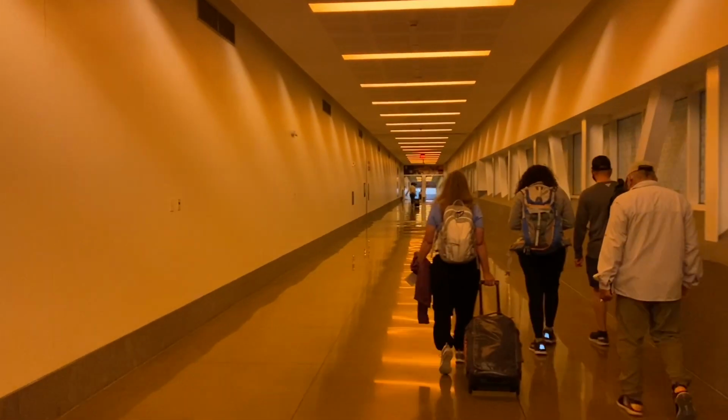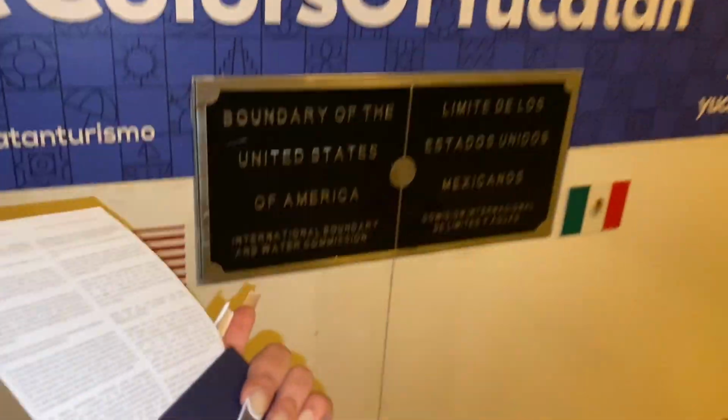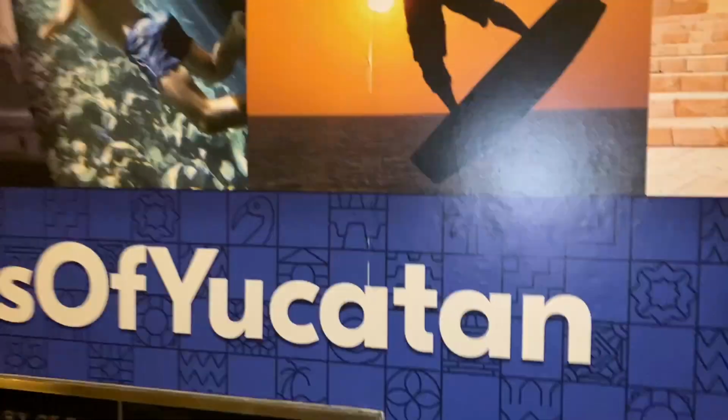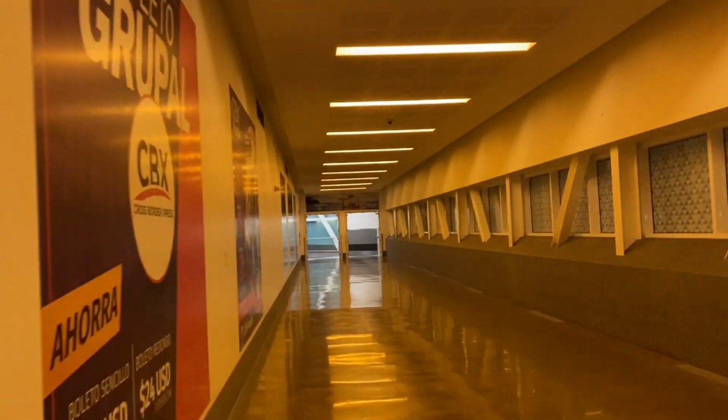So I'm just gonna put it in a little time lapse for you guys. On this extra little hallway here is where you get the actual line of the boundary, and you can take a cute little picture there by standing there. So now we are in Mexico.